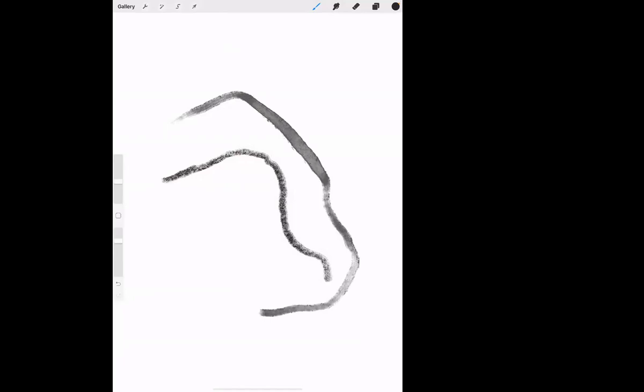Now, by all means, try some of those other styluses. I never could paint with those. No, remember the old ones that had the big rubber ball on them? I could never do anything with those. Many of them now have a point similar to this, but you're not going to get the touch sensitivity that you get with the Apple Pencil. Maybe somebody else has come out with it, but not that I know of.